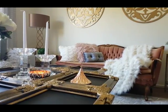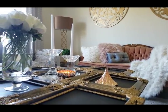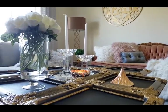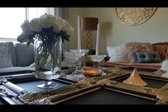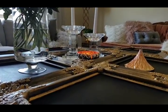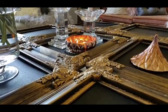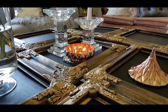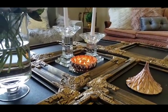This sofa I actually bought on Facebook on my buy sell swap page, and it was less than $100, and I love the way it just blends in with the gray of my current sofas. I really love it. And this is my coffee table that I made. It's actually a DIY that I made using picture frames, and I love how everything just blends in together.